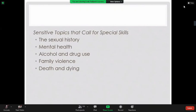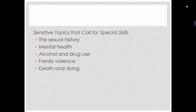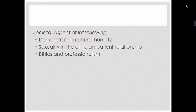Then there are also some sensitive topics that will call for special skills. It's very difficult to ask questions regarding sexual history, mental health, or alcohol and drug abuse, family violence, death and dying. It's really difficult. So these are sensitive topics that will need special skills. We will also discuss this in the next meeting. There are also some societal aspects of interviewing: demonstrating cultural humility, sexuality in the clinician-patient relationship, and ethics and professionalism. All this will also be discussed in our next meetings.